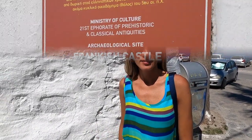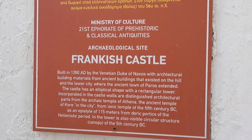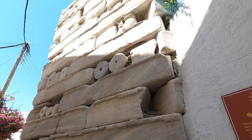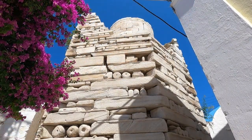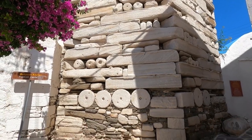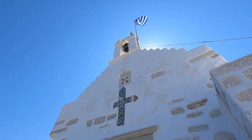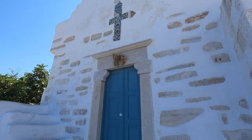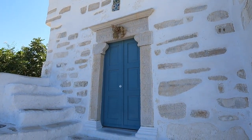Our next stop is Old Frankish Castle. Built in 1260 AD by the Venetian Duke of Naxos with architectural building materials from ancient buildings that existed on the hill and the lower city, where the ancient Paros extended. The castle has an elliptical shape with a rectangular tower. Incorporated in the castle walls are distinguished architectural parts from the archaic Temple of Athena.